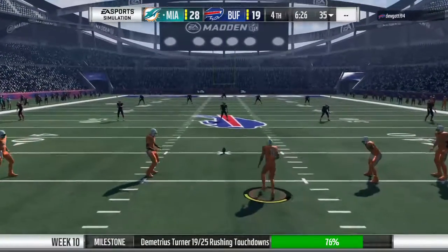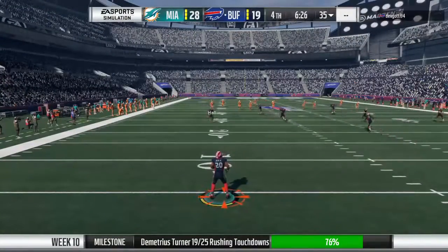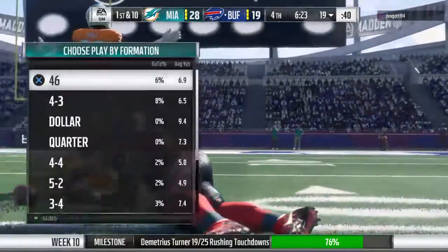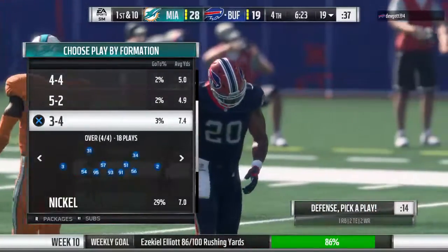Set now to kick this one away, and off it goes. This one fielded at the 5. And he'll take it back to about the 19-yard line. Now the Bills offense gets ready to head back onto the field.